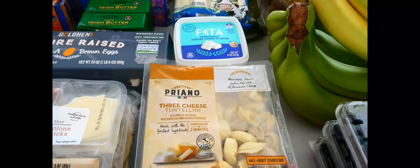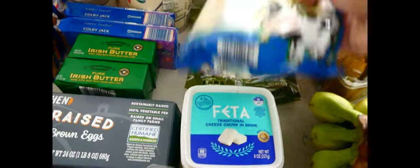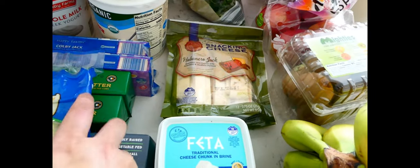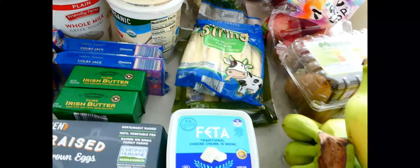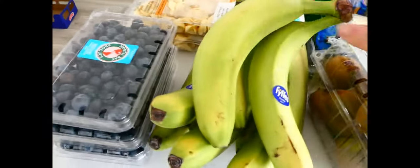Cheese tortellini for that tomato and tortellini soup. Feta cheese. Mozzarella string cheese for the kids and I. And habanero jack snacking cheese for Sean. That's his favorite. 3 things of blueberries, and we'll run out before I get groceries again.